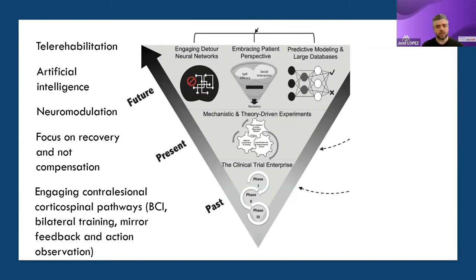Then we also need to engage other contralateral corticospinal pathways. There are some interesting papers about brain computer interface, some kinds of bilateral training, mirror feedback, and action observation. Then we need to improve patient empowerment. This is also related to, for example, telerehabilitation. In the past, patients going to rehabilitation were more passive, like, okay, do whatever you want with me and you are going to heal me, and I'm just a passive guy, right? So now we need to change that, because that's also going to change patients' scores and improvements.